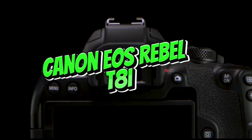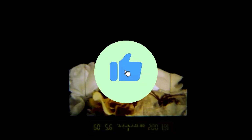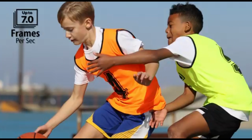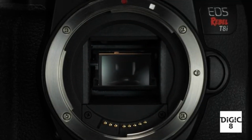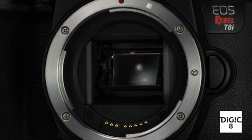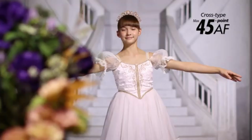Number 2. Canon EOS Rebel T8i. We found the Canon EOS Rebel T8i to be the finest DSLR camera for beginners. It contains everything you might desire in a starter camera and then some, making it an excellent choice for a newbie photographer. It's compatible with all of Canon's EF and EF-S lenses, so there are plenty of alternatives, including many affordable ones. And unlike some of our other recommendations below, this is one of the few entry-level DSLRs that can record 4K video. Though it can't compete with modern mirrorless cameras, the T8i's autofocus technology is one of the most advanced of any camera on this list.